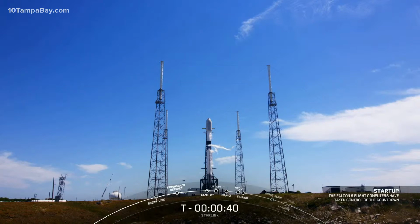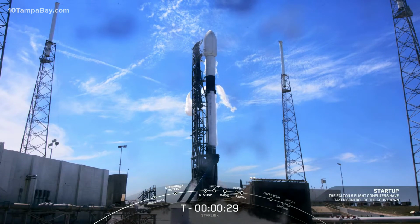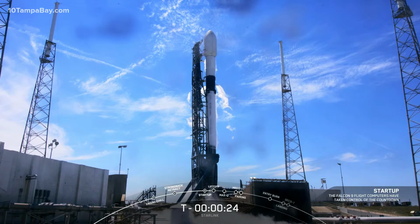Stage 2 pressing for flight. Falcon 9, Starlink LDs go for launch. You heard that call out for go for launch. All systems are go. T-minus 30 seconds. Let's listen in to the terminal count and watch as Falcon 9 takes our Starlink satellites to orbit.